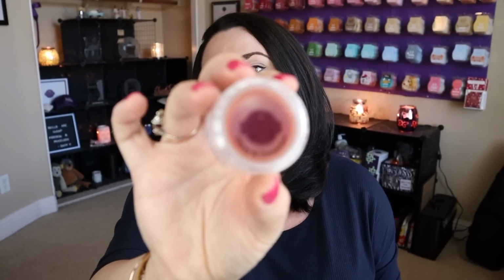Okay, we're rounding it out with the last two. Hang with me, folks. We have Clove and Cinnamon. And once again, for those of you who like the really strong, kind of spicy fall fragrances, this is gonna be your jam, I think. There's also a little bit of a wood note in this for me. So clove, cinnamon, and a little bit of a wood finish here.